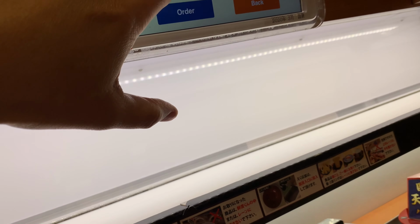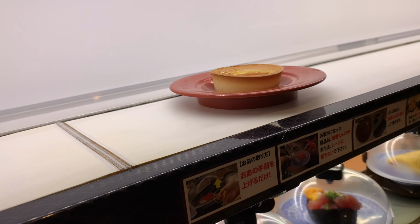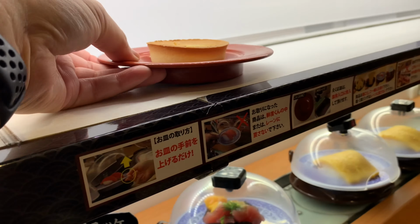There's the mochi we just ordered. It came pretty quick. It's about a minute, right? Not even a minute. Maybe a minute. And my custard cake with some coffee. Just waiting for my coffee. I like eating this with my coffee. And one more plate down. More plates to go. Finally, my coffee has arrived. High speed.